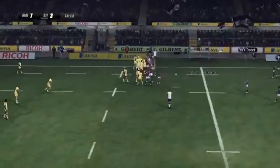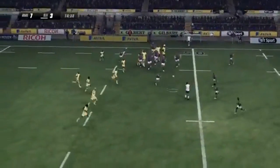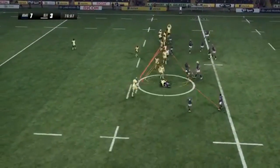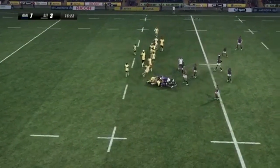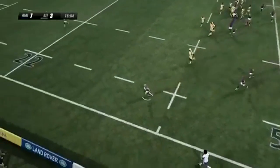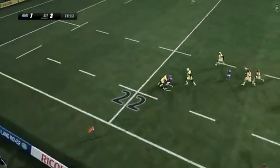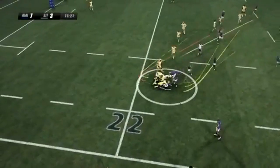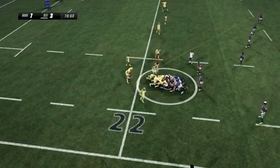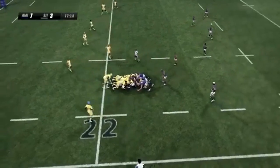The lock takes it nicely. That was a good clean line out. Flat pass. The second five brought down in a lovely tackle. The number 5 gets it away. The left winger goes hard. And finally taken to ground now. Oh, they've only got a few minutes to make something.